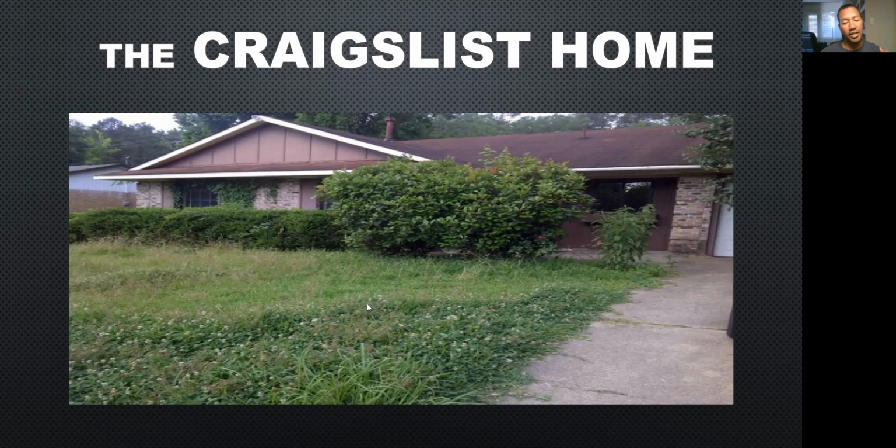But the owner of this house did not live in the area. He lived out of state. And the person who was selling it also lived out of state, and that threw a whole lot of other issues along with it. But I thought this would still work out perfectly.